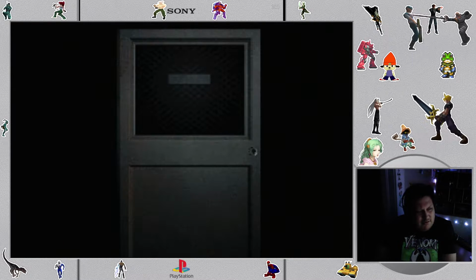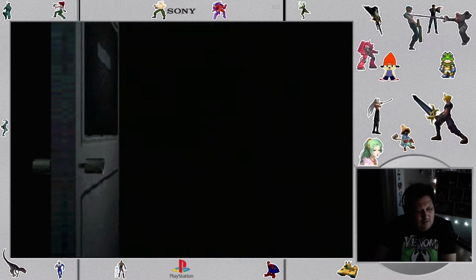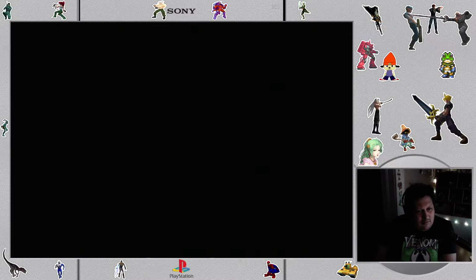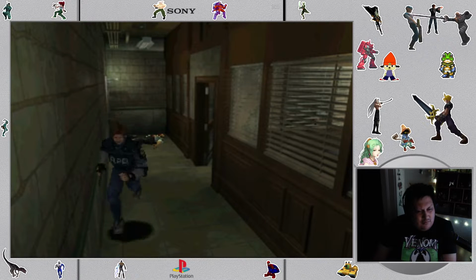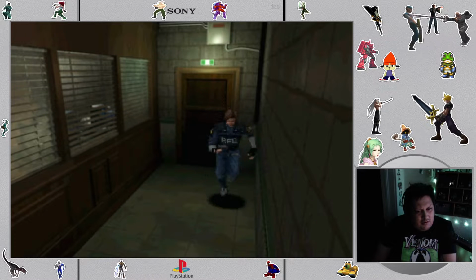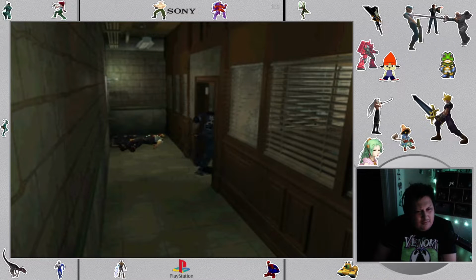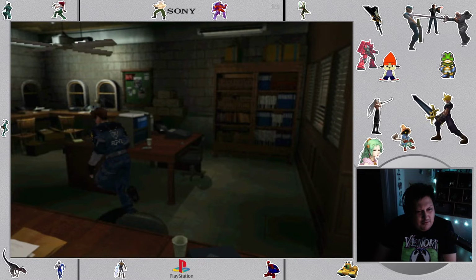Door in the hallway is locked with the diamond key. Pretty sure it's the diamond key. Well, now I can run. So now I should get the heart key. Yes, I'll just run this way.